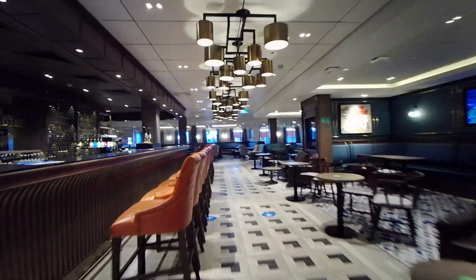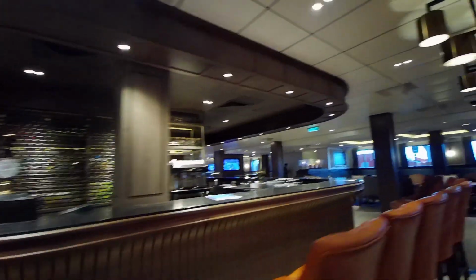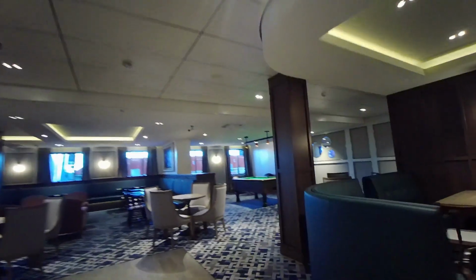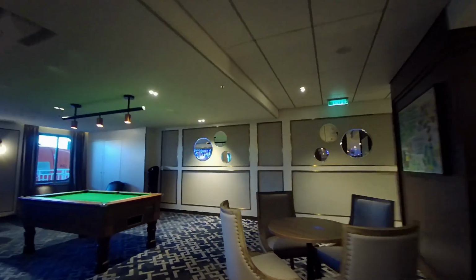Again, at this point in time, you were not able to sit up to the bar. It was very, very well used. There's even a pool table and a dartboard inside, although playing pool in a rough sea can be quite interesting.